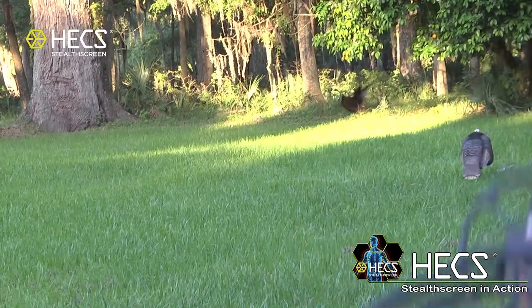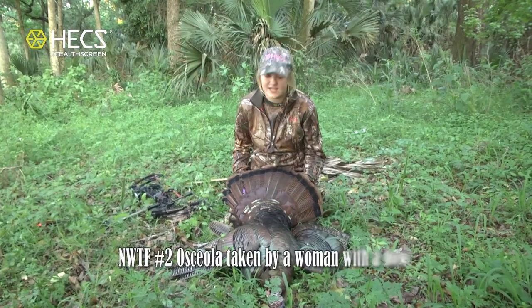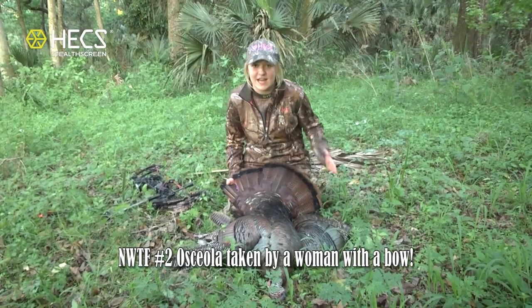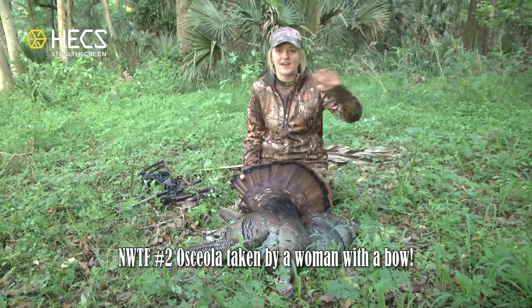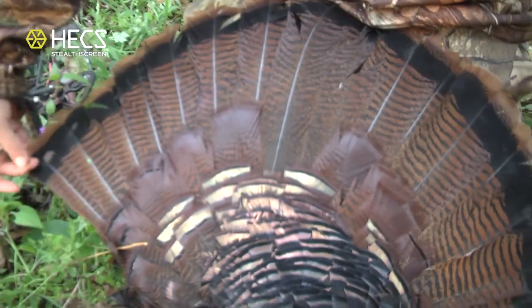Running? Yep, you got him. He's running, hang on. Watch him. It's going down right there. Alrighty, here he is, a nice mature bird. Got pretty big spurs, a nice beard. This is my first turkey ever, and it's down here in Florida nonetheless with my dad, so of course it's extra special.